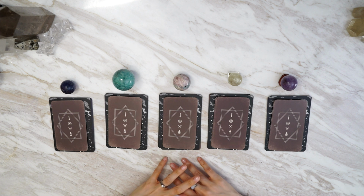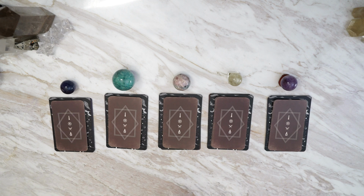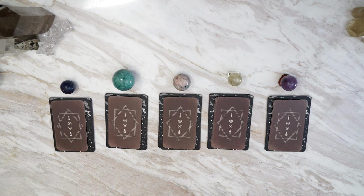For this pick a card, I've selected a selection of spheres, and if you are new to pick a cards, I'll just briefly do a rundown. Essentially, it's a great test of your own intuition. So pause this video if you need it. Think of a number, or if you're drawn to a particular crystal, if you are a person that prefers to select or make your choice with crystals, you can do so.